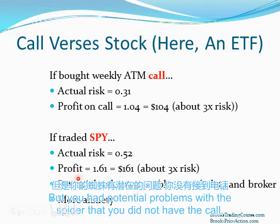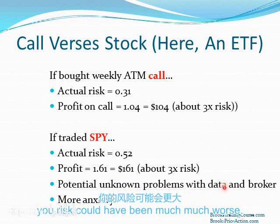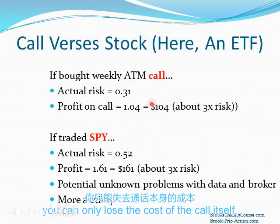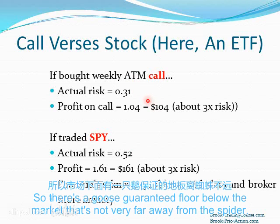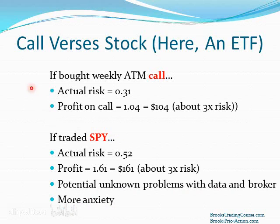But you had potential problems with the spider that you did not have with the call. If you had problems with your data or your broker, your risk could have been much, much worse. Whereas with your call, you can only lose the cost of the call itself. So there's a guaranteed floor below the market that's not very far away. For the spider, it could go to 0 and you can lose a lot of money.